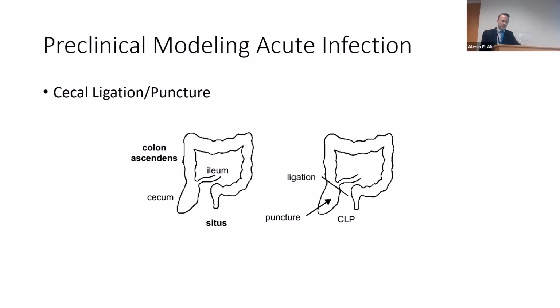And I'm not an infectious disease doctor. There's lots of ways to model acute infection. My simplistic understanding is you can inject substances like lipopolysaccharide or zymosan, a sterile irritant, into the peritoneum, and they get something that looks like acute infection. You can inject a purified virus or bacteria into an animal and give an infection. The gold standard considered by many is cecal ligation and puncture, where you give an animal anesthesia and a laparotomy, you partially tie off its cecum, and then you puncture the cecum, and then you sew the animal back up.